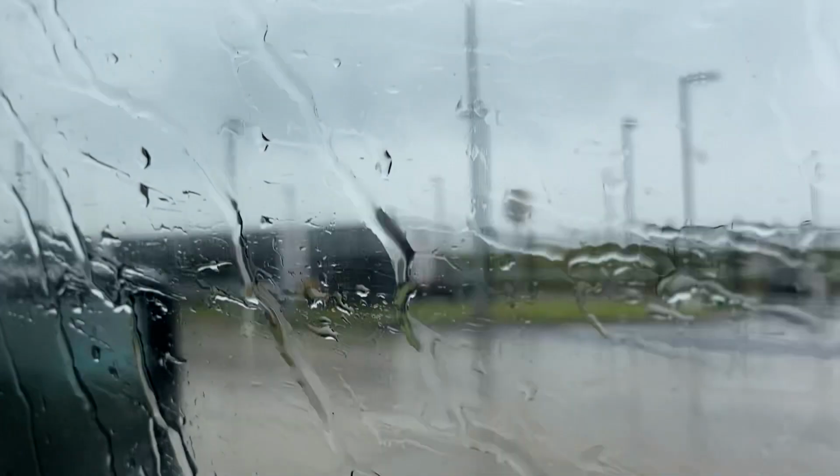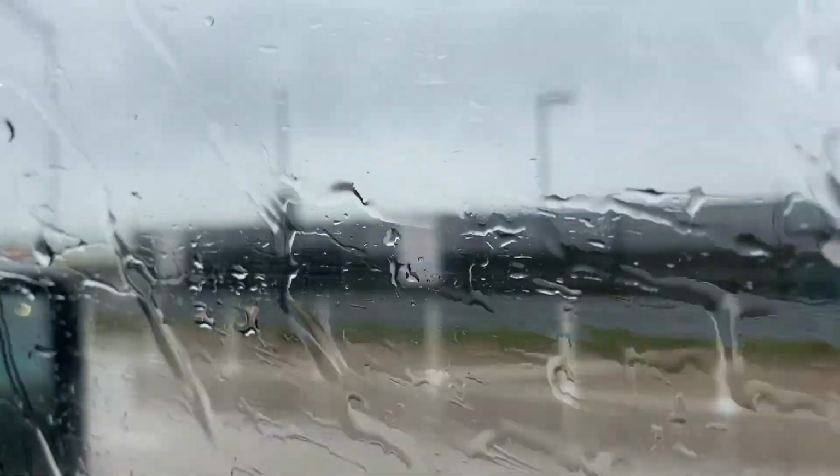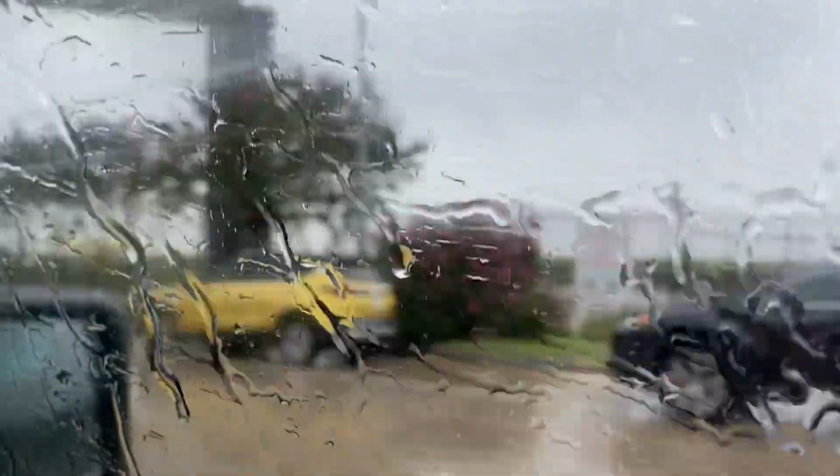Wow, that hurricane really wants to establish its presence. I mean, it's really pouring outside. Even the jets can't take off right now.